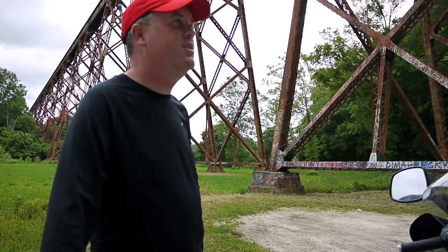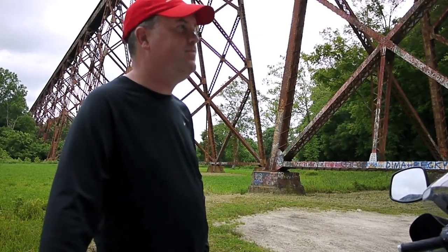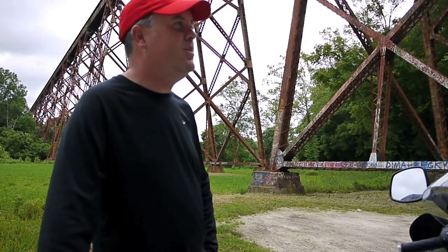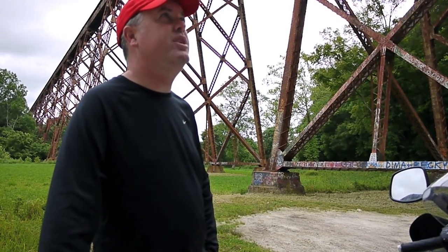People actually do walk across this thing. I've been coming here, again, like the other places, for many years. I'm not going to tell you if I've walked across it, because that's illegal. You'd be trespassing. Now you may recall a little bit ago I got stung by a bee or something, and I really don't feel good. If I felt better, I'd climb up on there and show you a better view of the bridge.